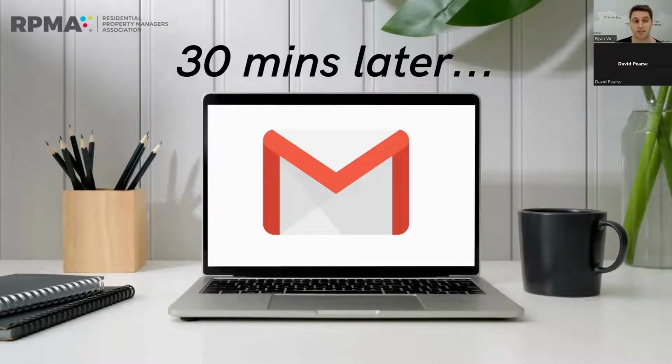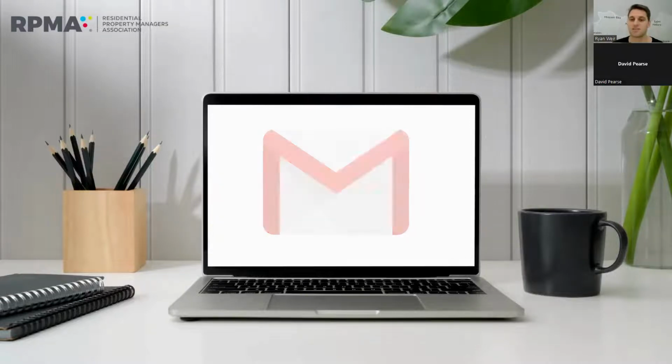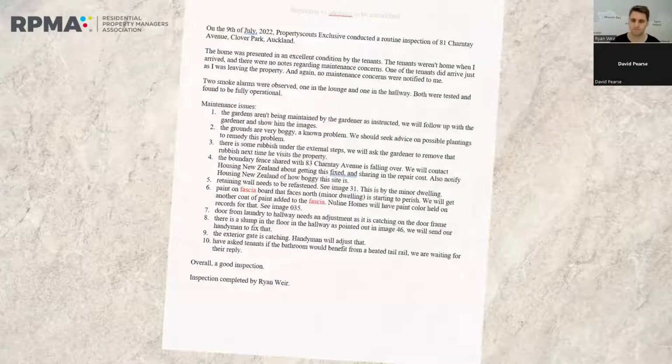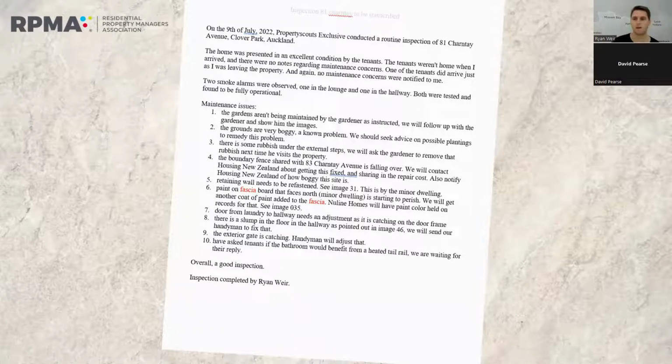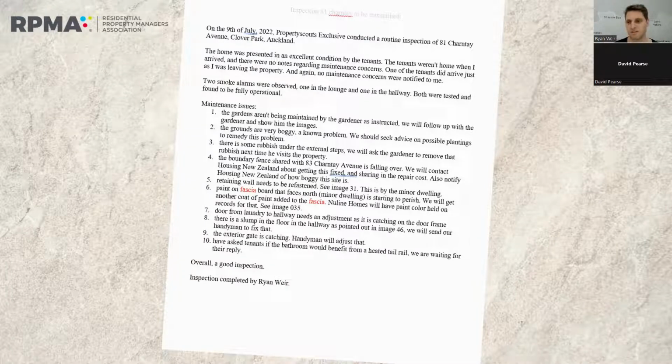So let's now take a look at what comes back, because we want to make sure that it comes back as good quality. You don't want to have to be fixing stuff and fixing grammar. And what I can say is it comes back really good. So this is what it looks like. Hey presto, we've got a fully prepared written body that is ready to be copied and pasted into your inspection and then sent off to the owner.